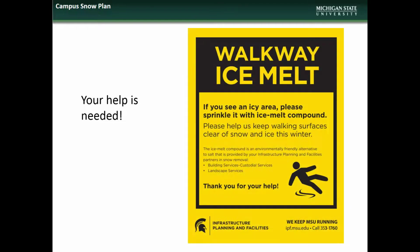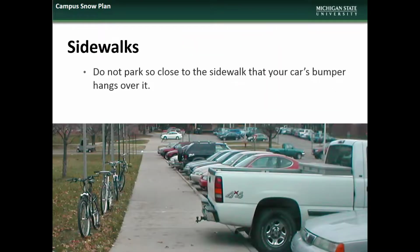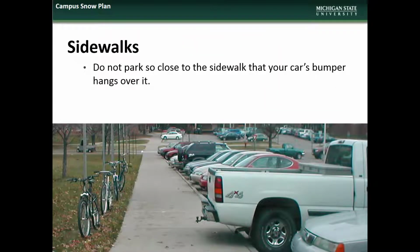We ask that the campus community partner with IPF crews to help ensure everyone's safety by applying ice melt compound to areas outside of building entrances if they see slick spots. This helps avoid incidents until our crews have a chance to clear the area. There are marked buckets of ice melt compound available at all entrances for this purpose. However, we also ask that you please be judicious with your use of ice melt compound in order to minimize the environmental impacts.